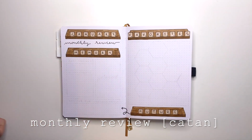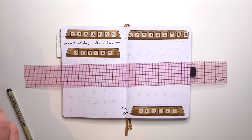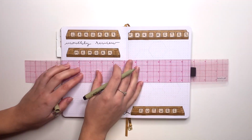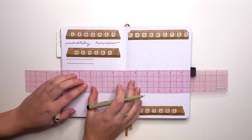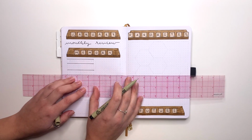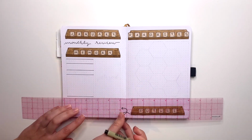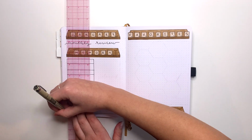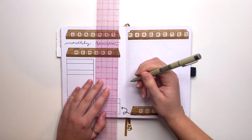My final spread is my monthly review, which I've called a monthly snapshot in the past if you've been keeping up with my bullet journaling journey for a while. I have space to write my best memory, some monthly highlights, and a place to put a Polaroid of my favorite picture of the month. I also like to think about what's going to happen in the future, what I'm excited for, and what I'm nervous about.